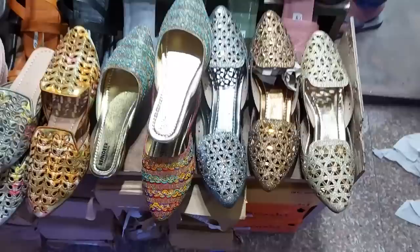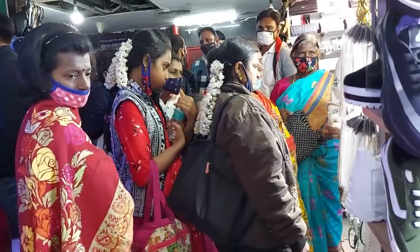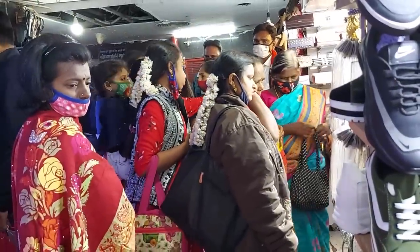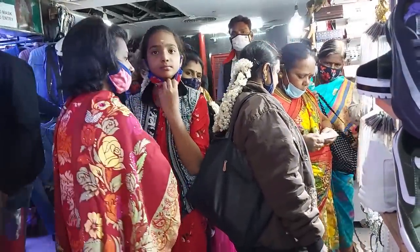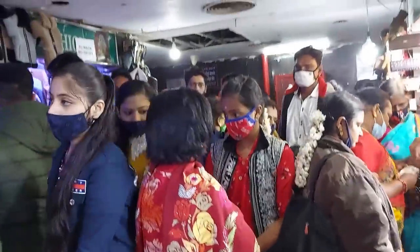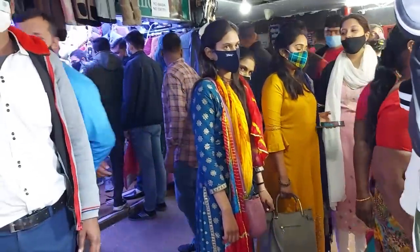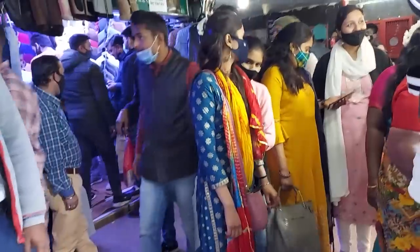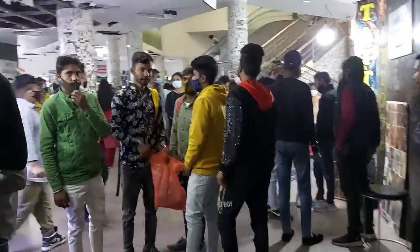So this is how their shoes look, and this place is really famous, guys. That's why you can see people here in large numbers, and every day it's crowded like this because it's really popular and well known, where you can buy clothes and shoes at a very affordable price. So yeah, let's continue taking a look at how Palika Bazar market looks.